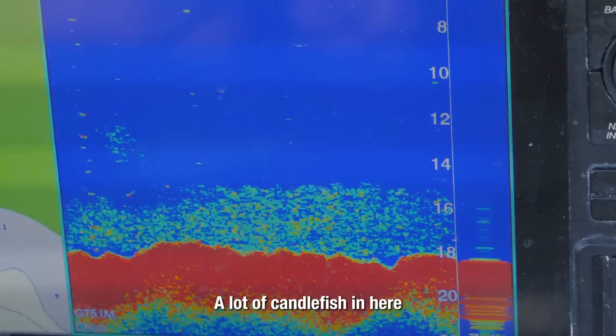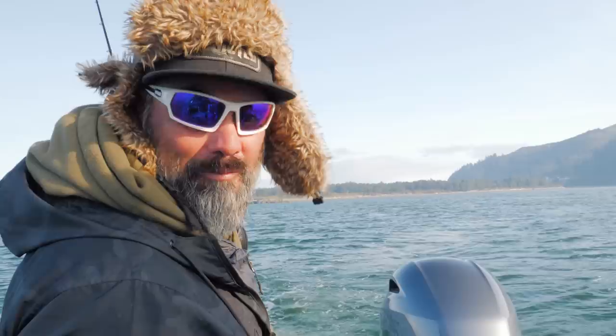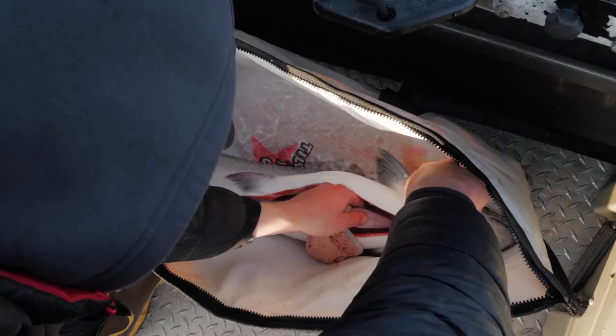Here we go. We got a lot of candlefish in here. Matter of fact, I got an idea. We'll see. Let's cut that thing open. If we've got candlefish in it, we'll stuff them in the brads and that'll work. That's what they're eating in here. There's something in here.